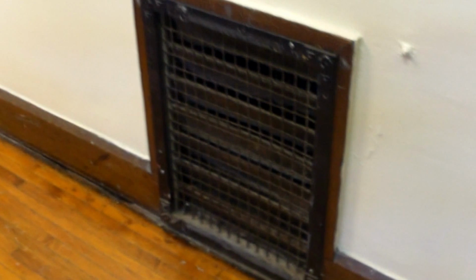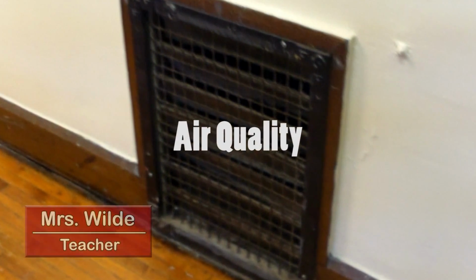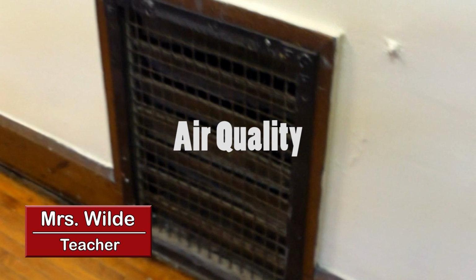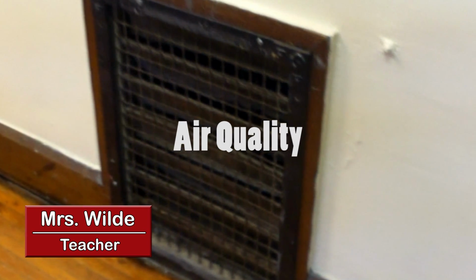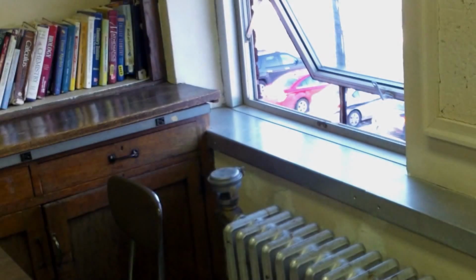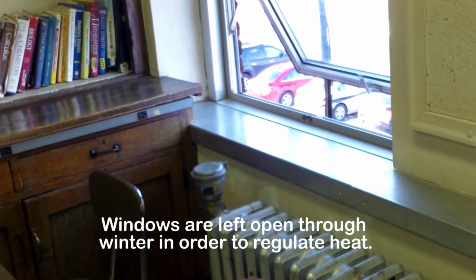I think it really affects the education of the students, because if the room is very hot or very cold, then the students have trouble focusing. If it's really hot, then they're more concerned about trying to find water or get a water bottle or go to the fountain to get a drink. If it's really cold, they want to wear their coats.